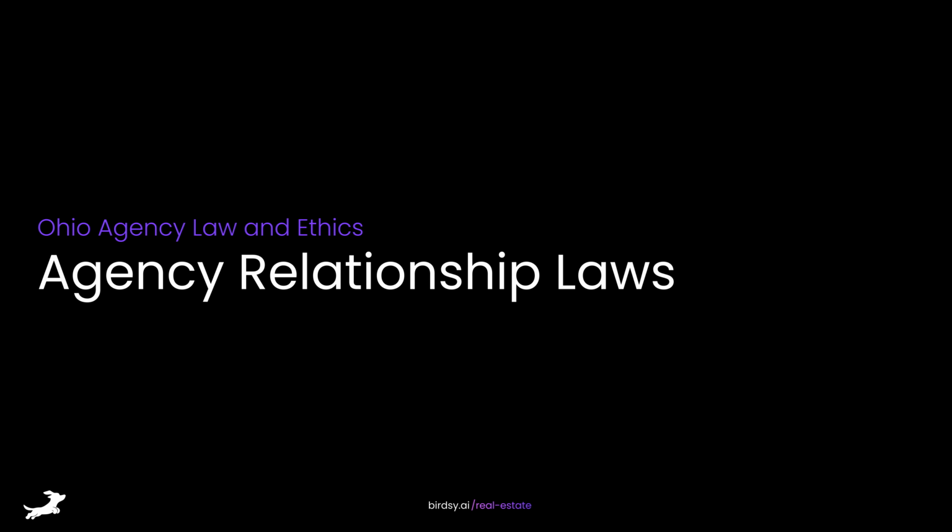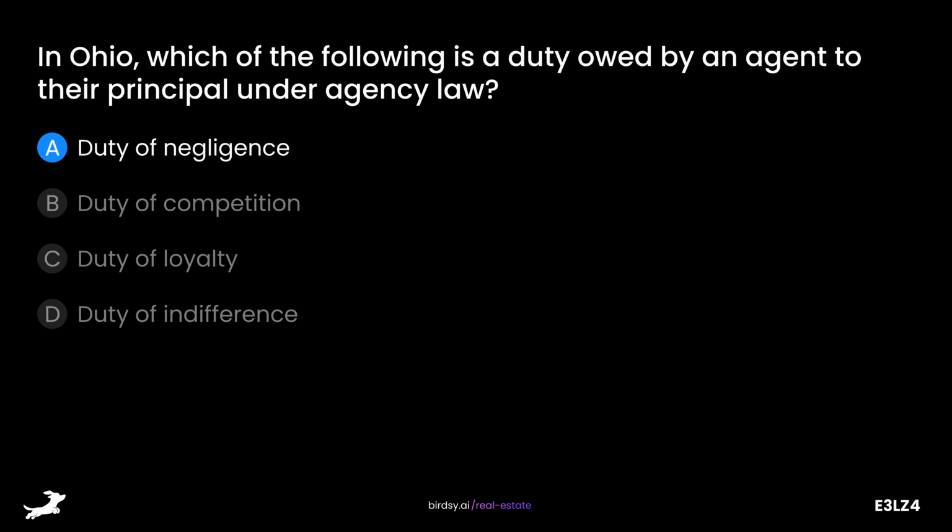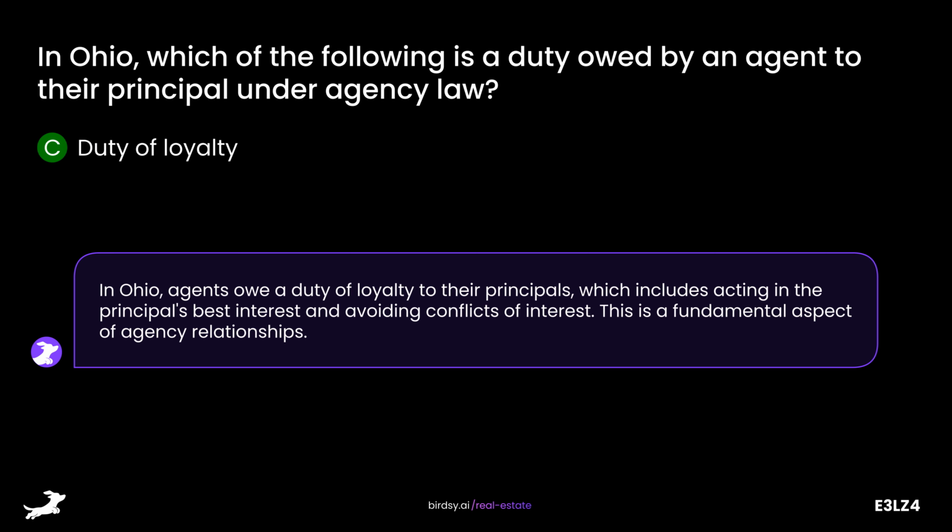Agency relationship laws. In Ohio, which of the following is a duty owed by an agent to their principal under agency law? Is it A, duty of negligence, B, duty of competition, C, duty of loyalty, or D, duty of indifference? The answer is C, duty of loyalty. In Ohio, agents owe a duty of loyalty to their principals, which includes acting in the principal's best interest and avoiding conflicts of interest. This is a fundamental aspect of agency relationships.